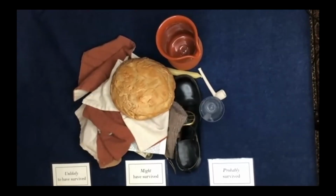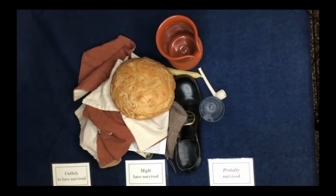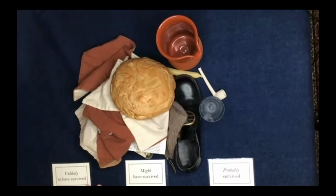All right, ladies and gents. So over here on this camera, I can't read your questions in the chat. So Rebecca is going to be reading questions off the chat for me so that I can hear them, and we will get ourselves started. So this activity, What Survives, looks at the things that are unlikely to have survived, things that might have survived, and things that probably survived.